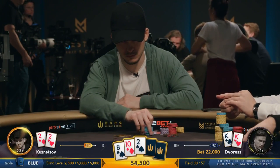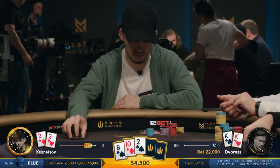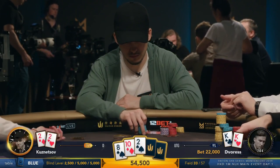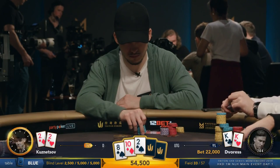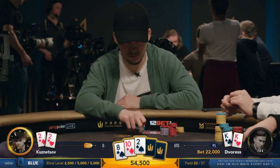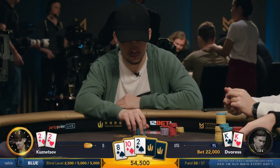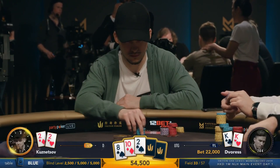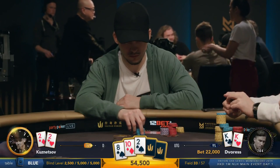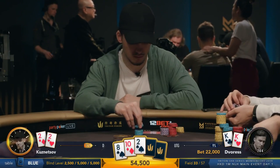Kuznetsov, Trueteller, deciding how he wants to play this hand on the button. Is this an actual thinking time? I mean, I guess he's got time banks to use if it's the last three hands of the night. My gut tells me he already knows what he wants to do, but he's just taking time to do it.